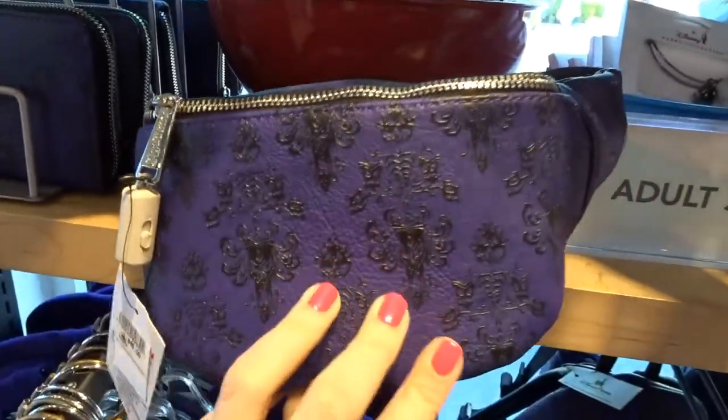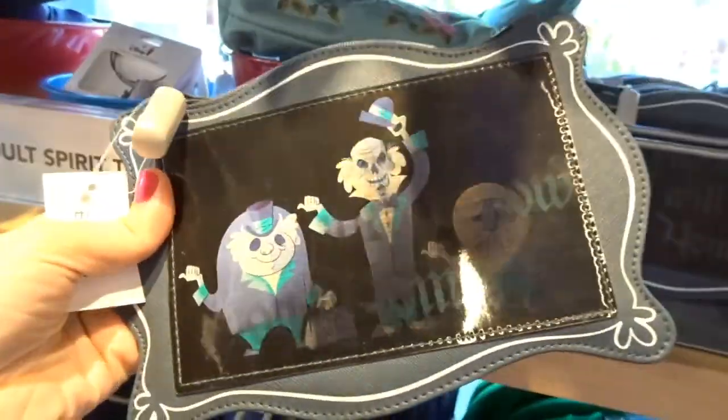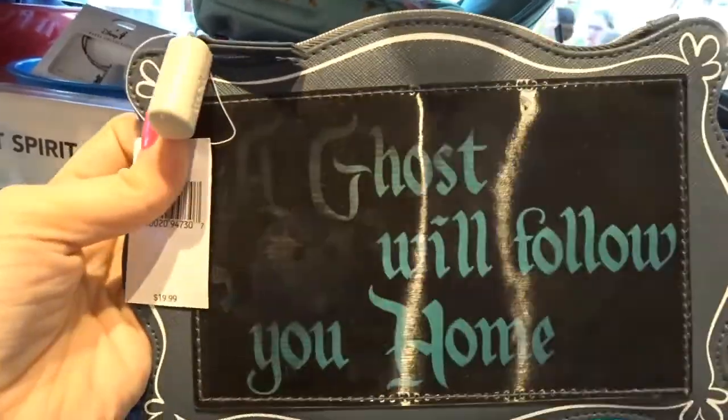Oh, even better. Wait a minute. The fanny pack. Tomb Suite Tomb makeup bag. I'm just deciding it's a makeup bag. And a little clutch wallet thingy. You couldn't fit much in it, but look at that. That's adorable. That is $20.